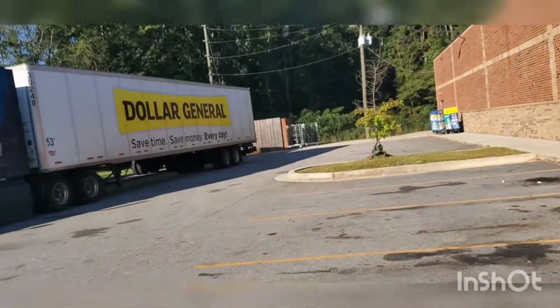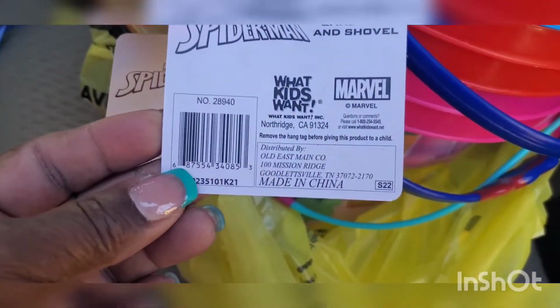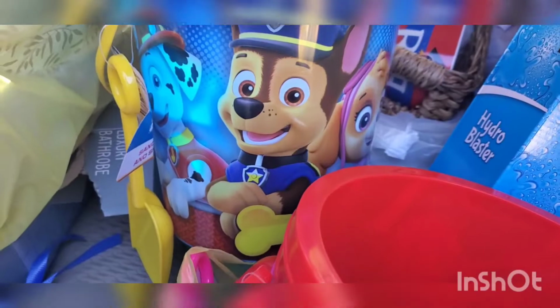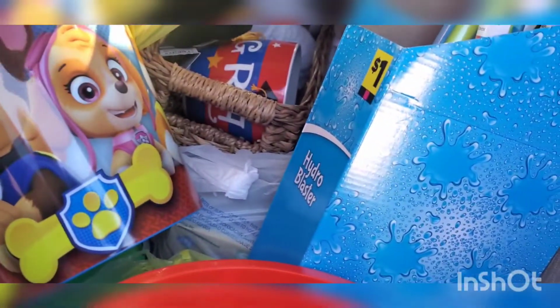Okay, y'all, I'm in Dollar General's parking lot. Well, there's a truck, and I'm already in my car with some items. Look at these. Pails with the shovel. Here is a barcode. These are $1, and these are all the good Disney characters for kids. You have Paw Patrol, you have Spider-Man. These are $1, guys. And if you make baskets for Easter, come on now.